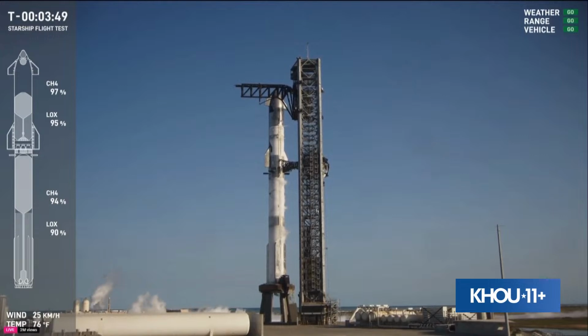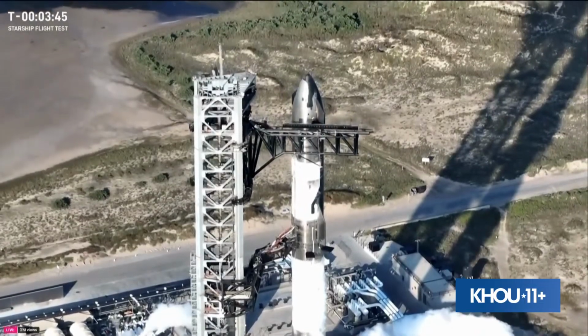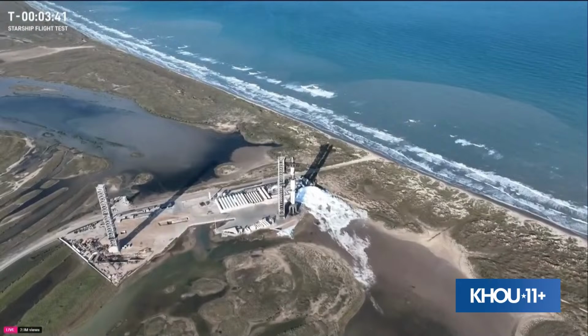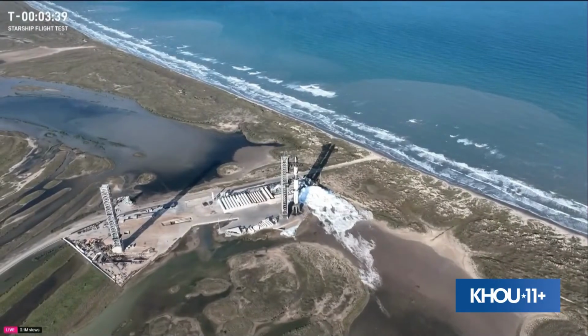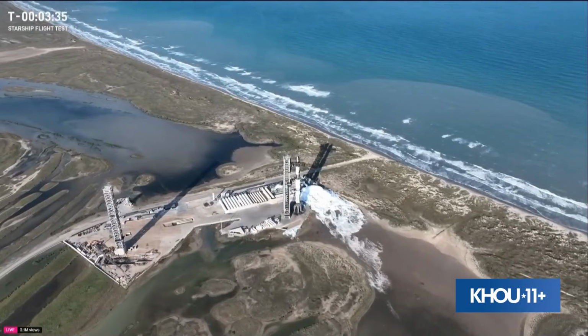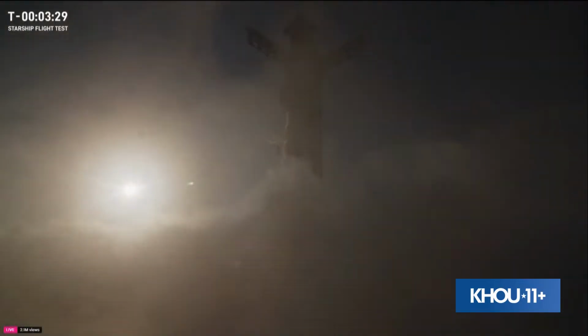Everything so far is looking good. We're getting really excited here, just a few minutes away. We're going to go back and send it over to Dan in Starbase. How's it going, Dan? It is still going great, just coming up on about 3.5 minutes away, so we should be done with our prop load on ship momentarily. Then about 30 seconds later, we'll close out on booster.